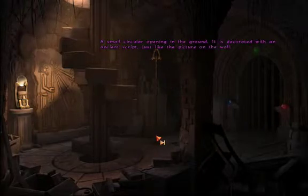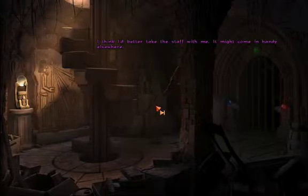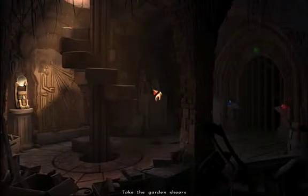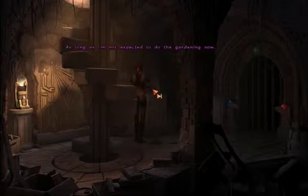A small circular opening. I think I'd better take the staff with me. It might come in handy elsewhere. I think I know. Guess even a secret cellar is in the end just a cellar, and all cellars have gardening tools such as these gardening shears. Oh, good. I could use those. As long as I'm not expected to do the gardening now.